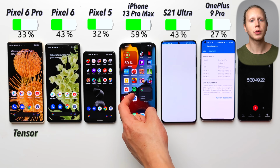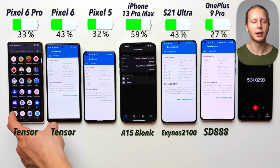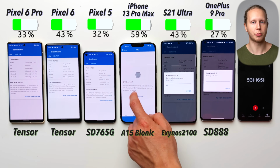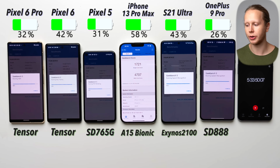Now, for the first time ever, the Pixels are using their own custom chip made by Google, the Tensor chip. So I thought it'd be nice to run a few benchmarks now, starting with Geekbench 5. And to be honest, the results are a little underwhelming.